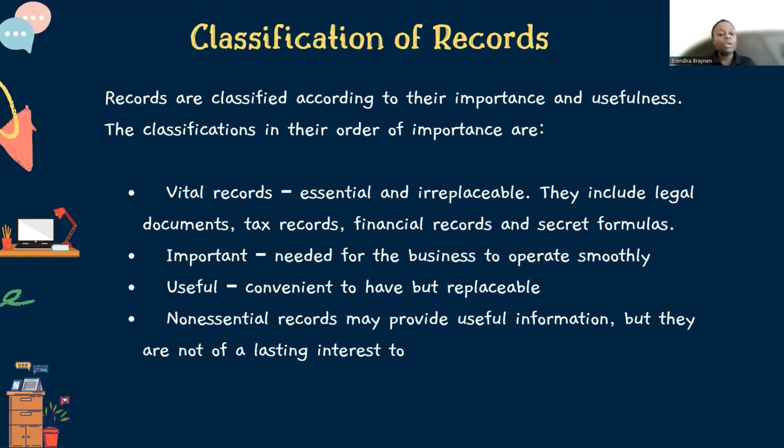No. Important records are those needed for the business to operate smoothly. So if I wouldn't call them essential, important documents would be maybe something like your invoices that you send to customers. You need them because you need them in order to get paid. You need them in order to determine what inventory left the company or what services have been provided. And so they're considered to be important.